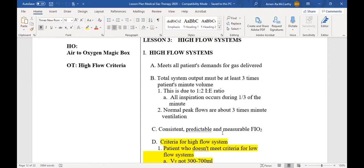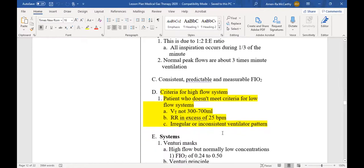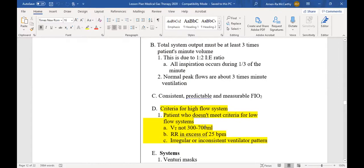Let me do the criteria right quick, and then we're going to do a couple of practice ones. Criteria or indications for high flow systems are the ones who don't meet the criteria for the low flow systems. They don't have tidal volumes of 300 to 700, they don't have a respiratory rate of less than 25, and they don't have a consistent ventilatory pattern. So if they don't qualify for the low flow, you give them a high flow.